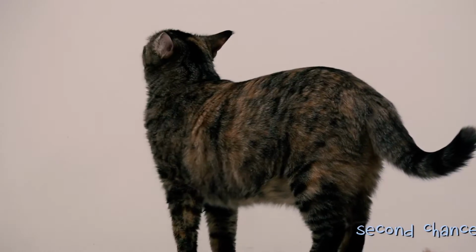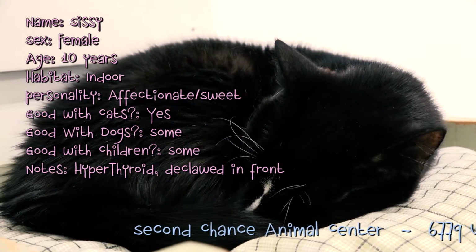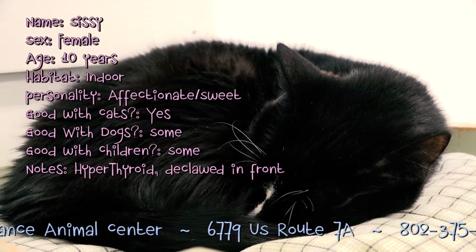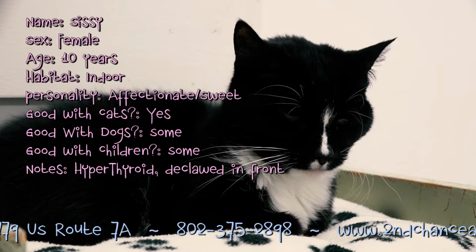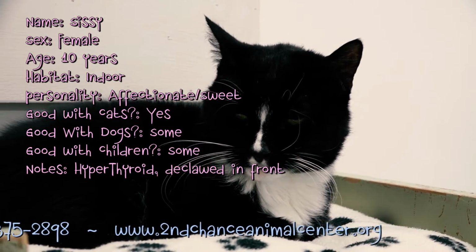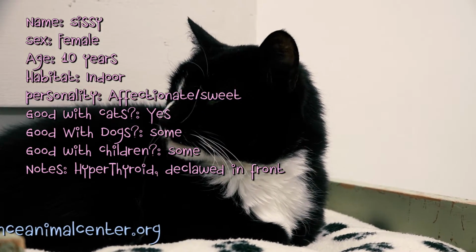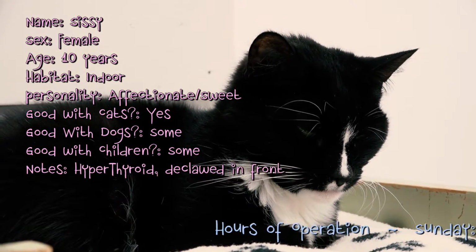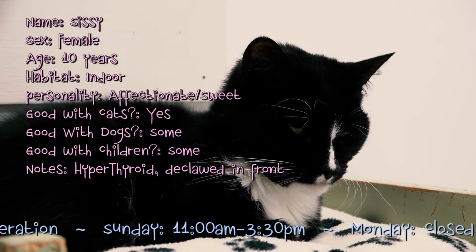And the other black and white cat we have is Sissy. Sissy is a little bit older. She is 10 years old, and she is one of the very few declawed cats you will see anymore. Her owner had to move away, unfortunately, so she came to us. So she is a rare find in a shelter, a declawed cat. The other thing you need to know about Sissy is that she is hyperthyroid, which is extremely common in cats.